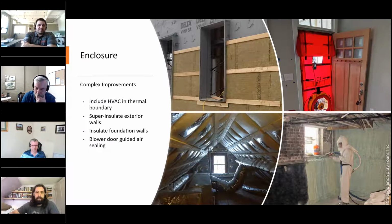And then this is the hard part, which I know we could spend all day talking about this subject alone, but complex deep energy retrofit types of improvements, including the HVAC and the thermal boundary. One picture, you might not see this type of installation very often. This is actually dense pack cellulose. So they built down the roof structure and netted it, and then blew the cavity.